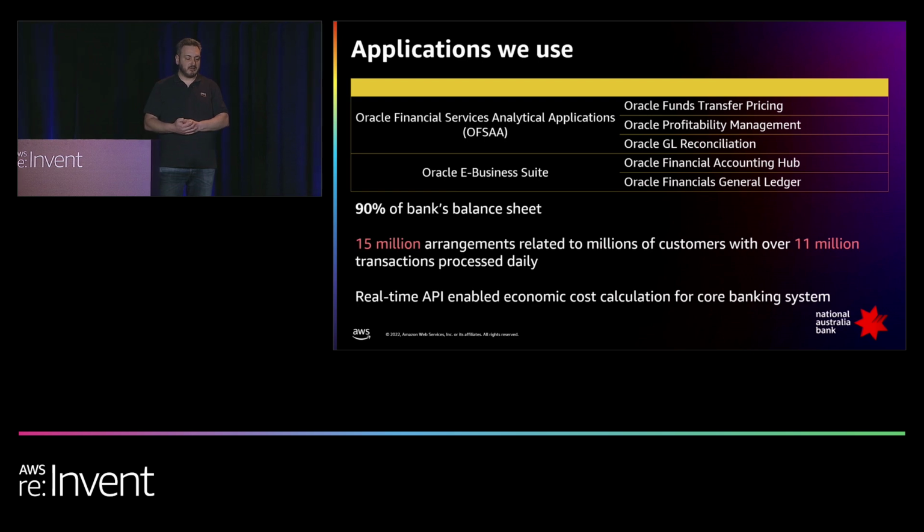We've got 5 applications that are used here under 2 broad Oracle application sets. We've got the OFSAA application, which is the Oracle Financial Services Analytical Applications, so funds transfer pricing, profitability management, and general ledger reconciliation. This receives all the transactions, calculates the rates, risks, etc. We've then got the E-Business Suite, which has the financial hub, the financial accounting hub, and the financials general ledger, so where the general ledger is posted to. So this is the financial accounting, resolving anything from simple to complicated accounting scenarios to analyse the postings.